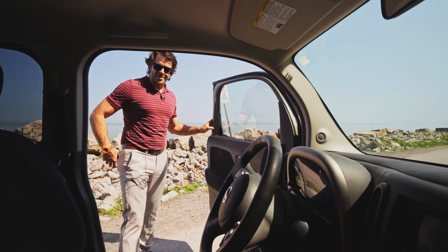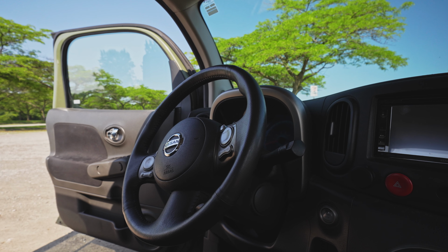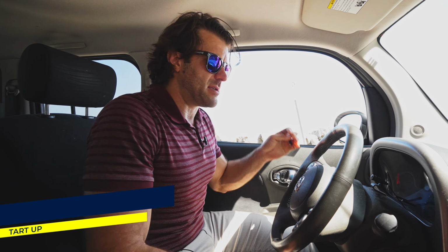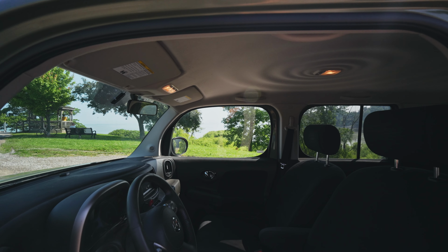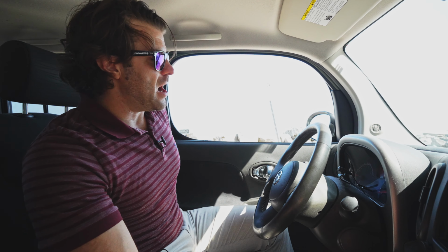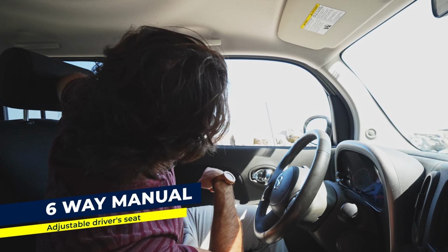Massive front doors here and massive seats here in the front. The driver's seat is huge, but let's start it up here. Push button start to start it up. A really comfortable and fat seat here that I'm sitting in. Still to this day, it's still pretty comfortable and cushiony. It's a 6-way manual adjustable driver's seat that you get in this thing.